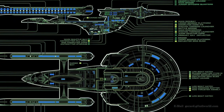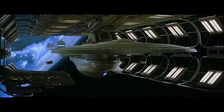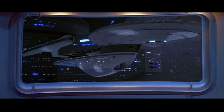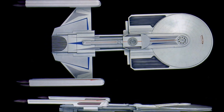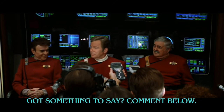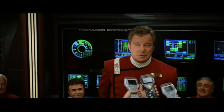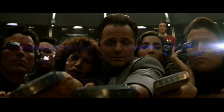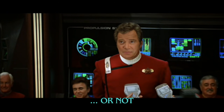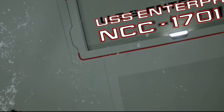Anyway, let's take an in-depth look at her, detailing her design evolution from the original USS Excelsior to her voyages following the events of Star Trek Generations. Speaking of the Excelsior, we'll cover her too, just cuz. This is the USS Enterprise B, Therapy.